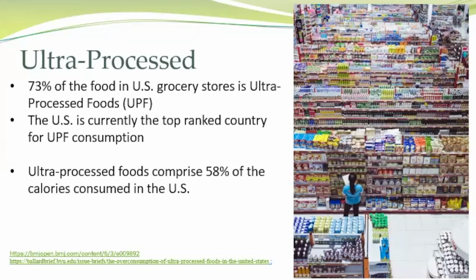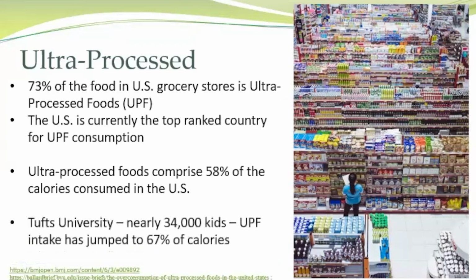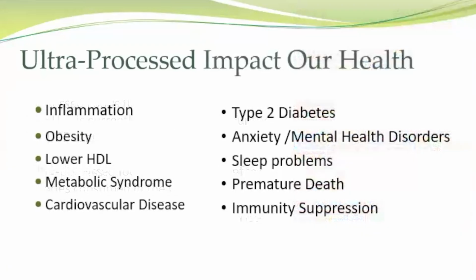That's a huge number. But even more disturbing, a study by Tufts University looked at nearly 34,000 kids and found that their intake of UPFs has jumped to 67% of their calories. So that was in 2018. That was 6 years ago. I didn't find a current stat, but it probably could be a little higher now. So that's a lot of calories coming from ultra processed foods for our children. That's incredible. So, how are these UPFs impacting our health?